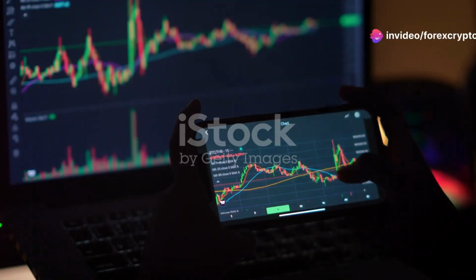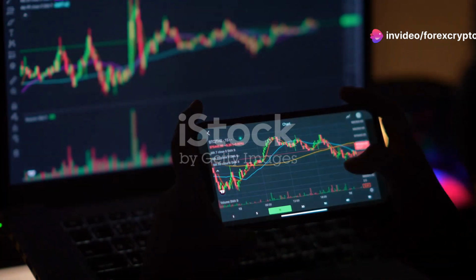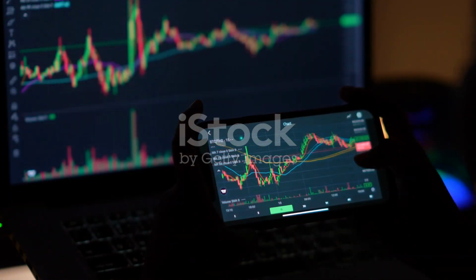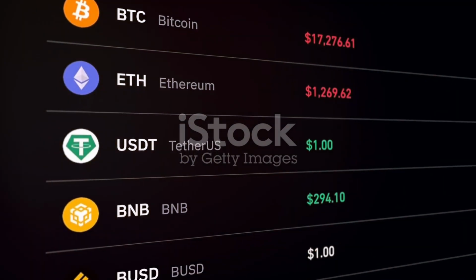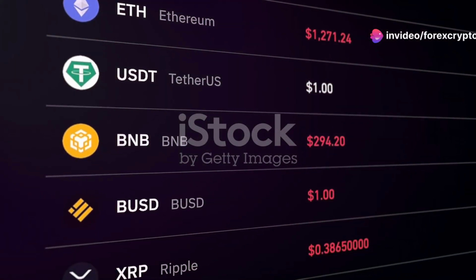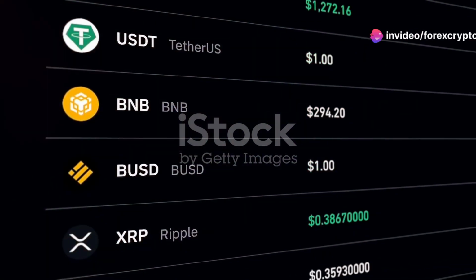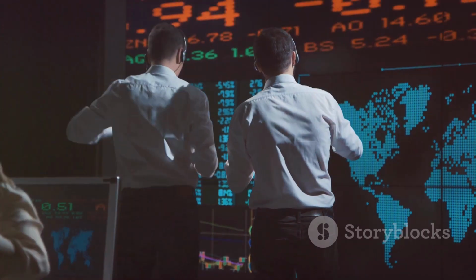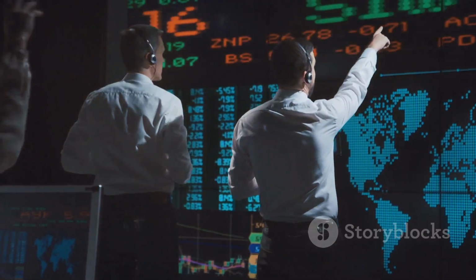Welcome to the exciting world of cryptocurrency trading on Binance. Here you can dive into the fast-paced and ever-evolving market of digital currencies. Binance is like a big online store for buying and selling digital currencies. Whether you're looking to invest in Bitcoin, Ethereum, or any of the hundreds of other cryptocurrencies, Binance has you covered. It's a popular choice for beginners and experienced traders alike.